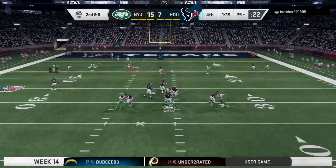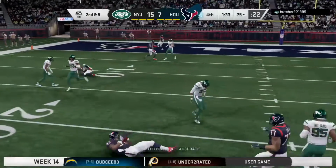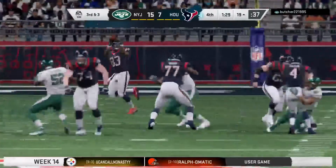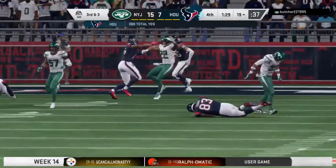Now it's Watson. And Thomas has it. And he'll be brought down inside the 20 at the 19. 6 yards is the pickup, and that'll lead to a 3rd down.